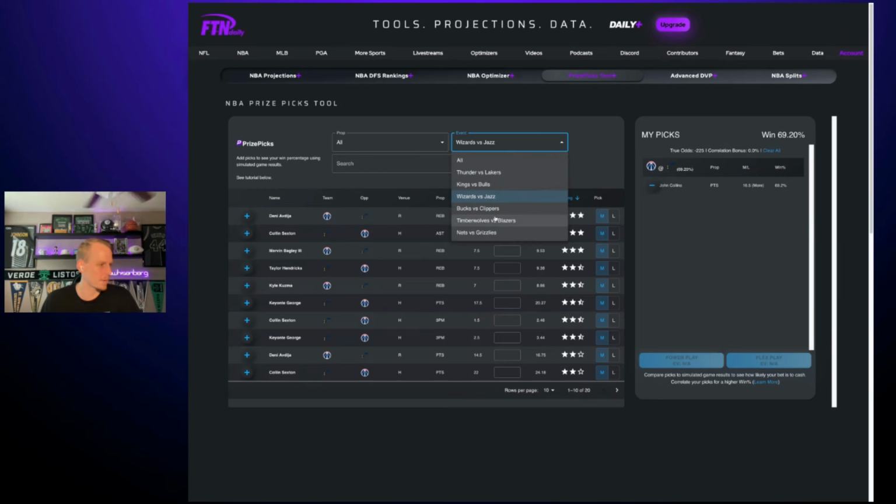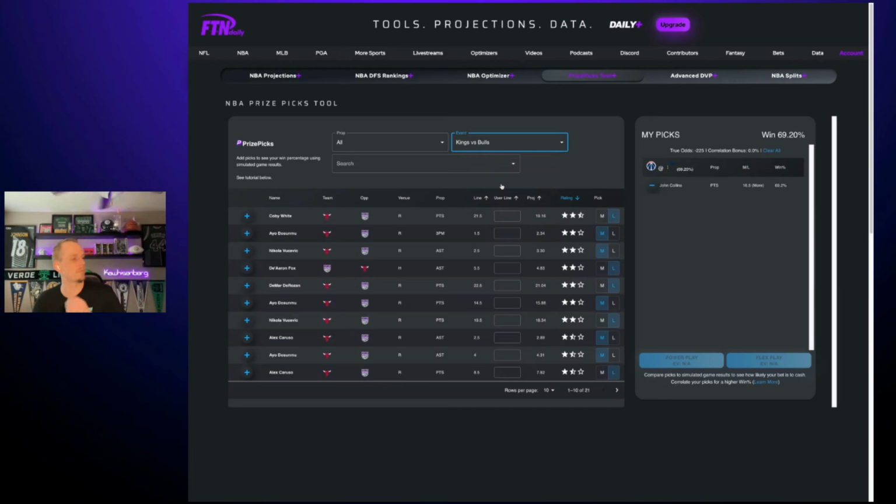For our second pick here this morning on the PrizePicks Prop Show, I'm going to go to Sacramento. Chicago Bulls are in town. Bulls 6.5-point road dogs here, but our FTN data projections, like some of these Bulls props up top here, you can see in the tool. And I want to stick with Ayo Dosunmu. He's the second option here in this game, according to the tool, in terms of the strength of the play.